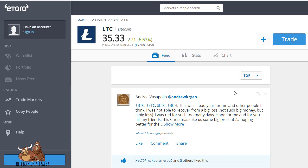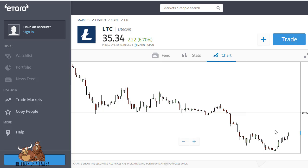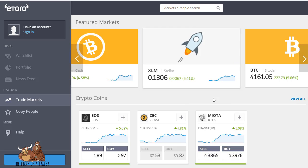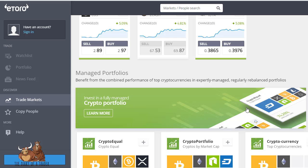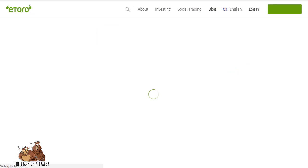Like Litecoin, for example. You click on that, pull up a chart, and take a look at it. You can click on featured markets, trade markets here, crypto coins, and they do offer about a dozen or so cryptos. You can see that crypto portfolio. Now, obviously, cryptos have gotten hammered, so you can certainly see those losses there.